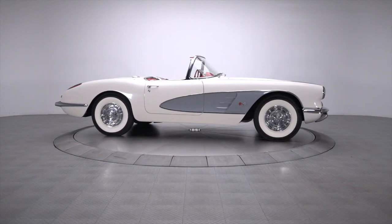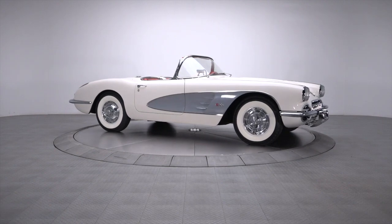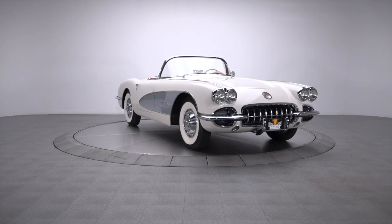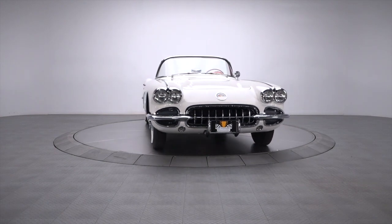A highly desirable drop top that wraps a well-maintained body-off restoration around a hot V8 and tough 4-speed transmission, this slick Corvette offers a little something for everyone.